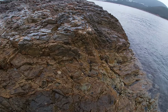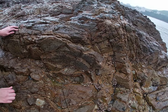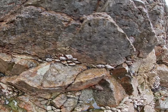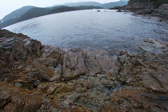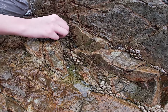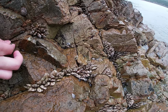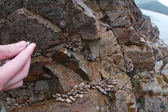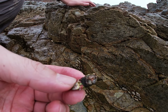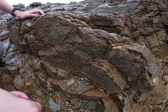These are what we call goose barnacles. A lot of these hang onto the side here. They're really stuck on, and they're all shut now because they're out of the water. This is definitely low tide. When the tide comes in, they open up and their little feathery things grab onto the things floating in the water. Oh, you got one out. They grab on real tight with these fiber-like things, which is pretty cool, really strong, kind of sharp.